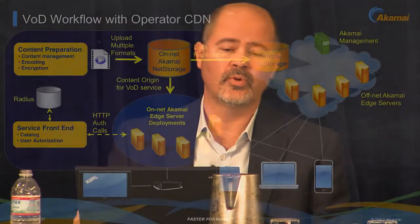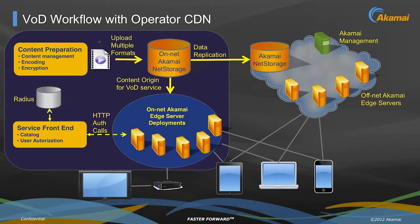They actually handled all of the authorization through the radio system. So they had a HTTP front end in front of the radio system, and the Akamai Edge servers would go back and forth to the HTTP proxy to do the authentication calls back and forth. So this developed end-to-end video on-demand content over their set-top box, using their existing content preparation and Akamai capacity that was dedicated for their use case.